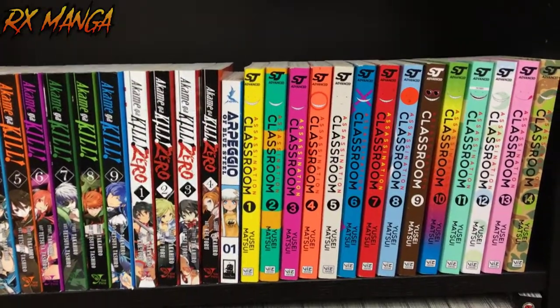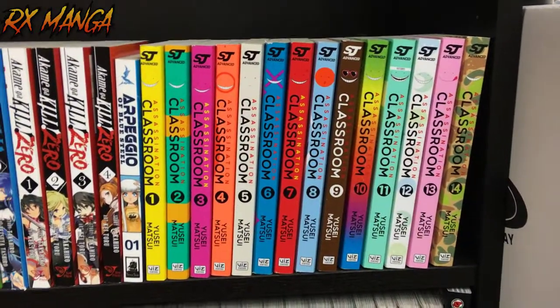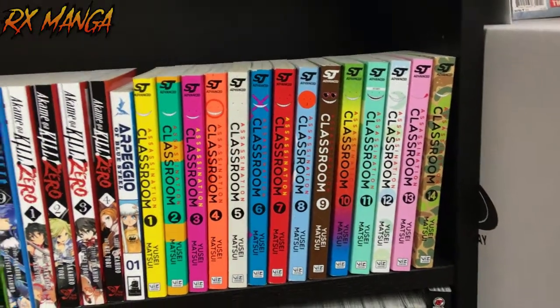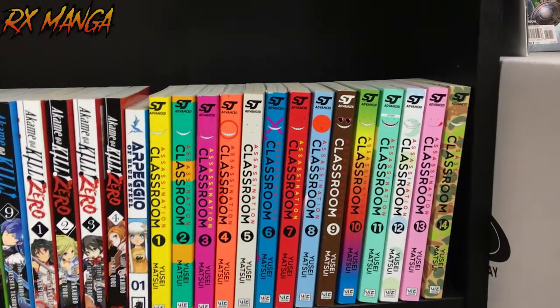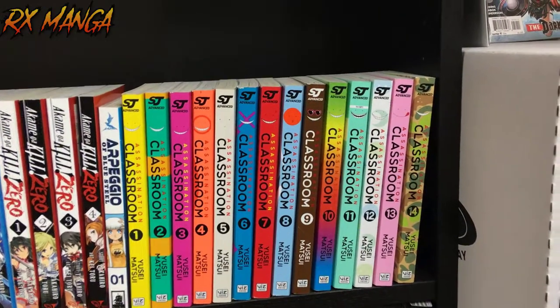Arpeggio Blue Steel, I thought that was terrible. I dropped it right away. Assassination Classroom 1 through 14, 15's on the way. This series just feels unnecessarily long. I guess it goes on till volume 21 or 20 or something, and I feel like this should have ended like at 10 or 11.